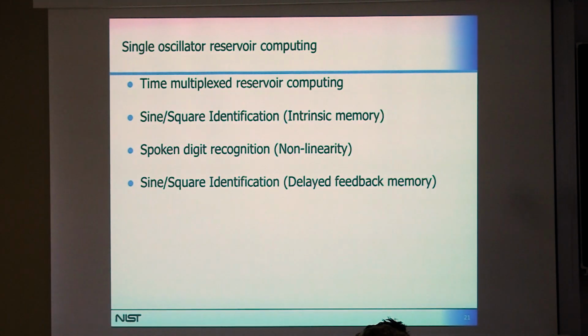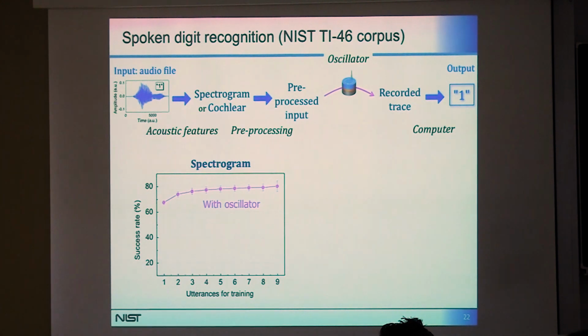All right, now I want to switch on to maybe a more interesting task, which is trying to identify spoken digits. The database that we're going to work with is 10 speakers speaking 10 digits 10 times. So I have 1,000 elements in the database. I'm going to use some of those as a training set, and some of those as a validation set, and see how well we can train the system to recognize those spoken digits.